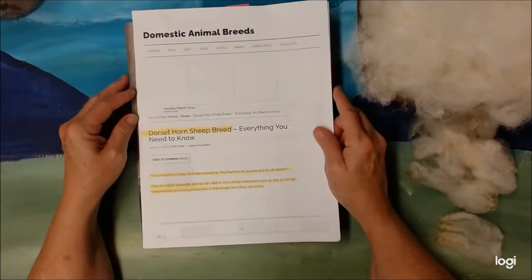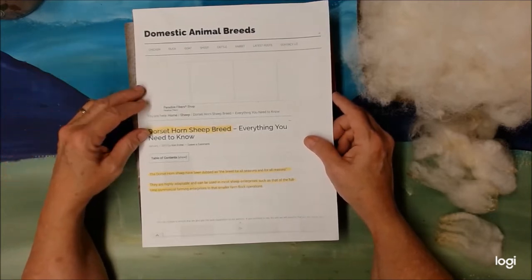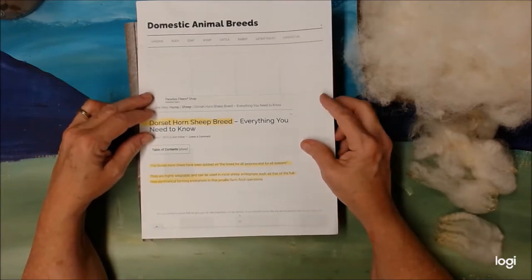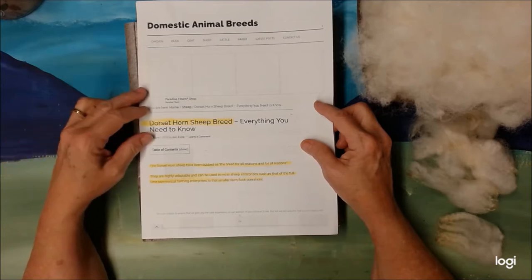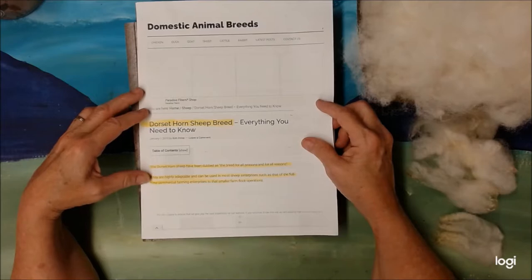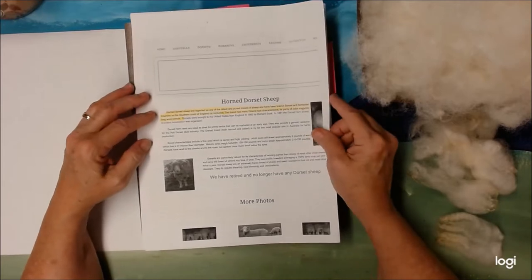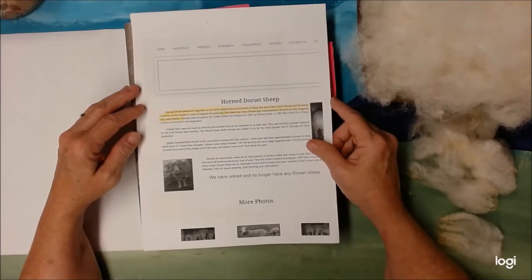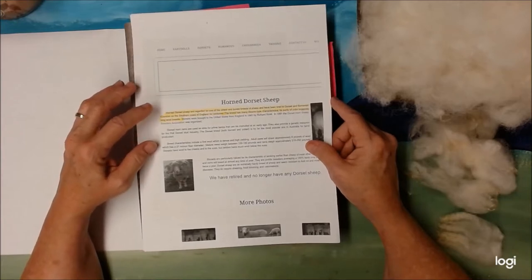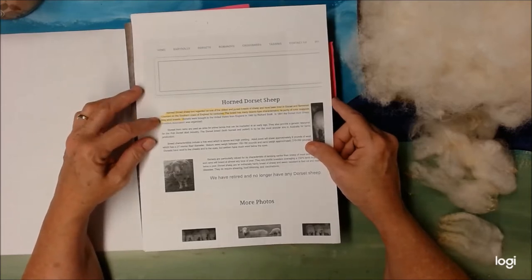Let's talk a little bit about the sheep. The Dorset Horn or Horned Dorset sheep have been dubbed the breed for all seasons and all reasons. They are highly adaptable and can be used in most sheep enterprises, from full-time commercial farming enterprises to smaller farm flock operations. Horned Dorset sheep are regarded as one of the oldest and purest breeds of sheep, bred in Dorset and Somerset counties and on the southern coast of England for centuries.